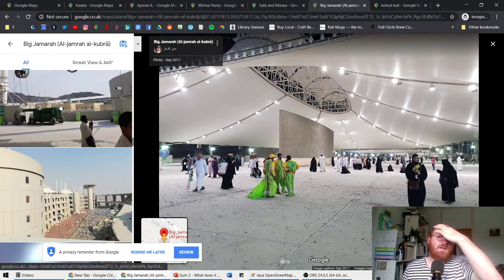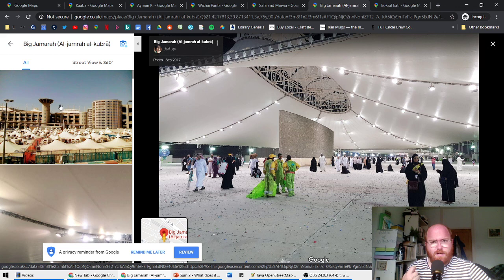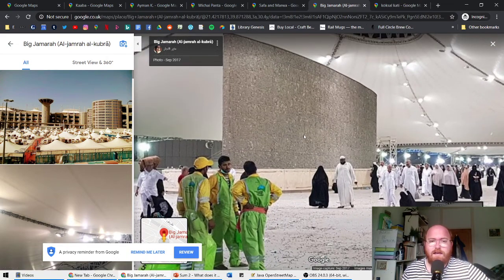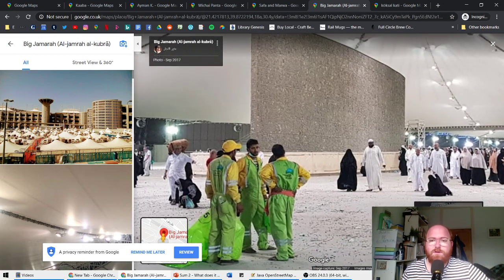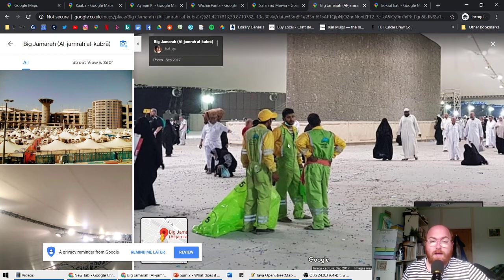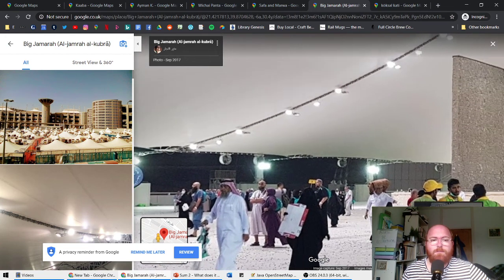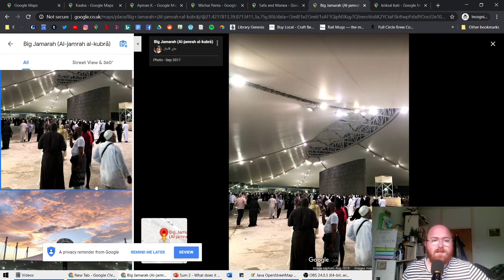Now, the next part of the journey is here. This is called the Jamrat, and this is where they collect the stones and throw them at the huge pillars that represent the devil. And these are the pillars here. And you can see they're in a kind of tent, a little bit like the Millennium Dome or the O2. And you can see lots of people in their special clothes. Remember last lesson we looked at people who help with the Hajj? So here are some people whose job it is to go around and collect up the rubbish that gets caused by the Hajj. And what the pilgrims do is they go along and they throw stones at these huge pillars. Here's another picture of them.